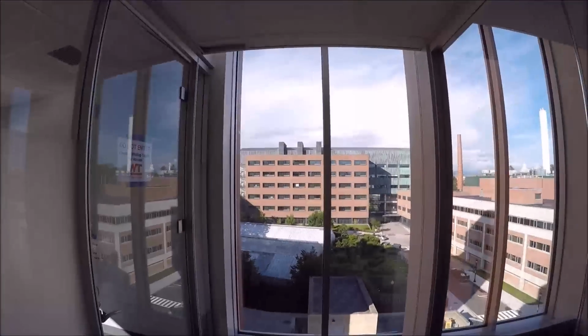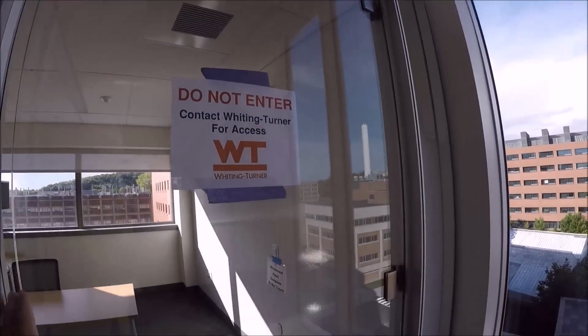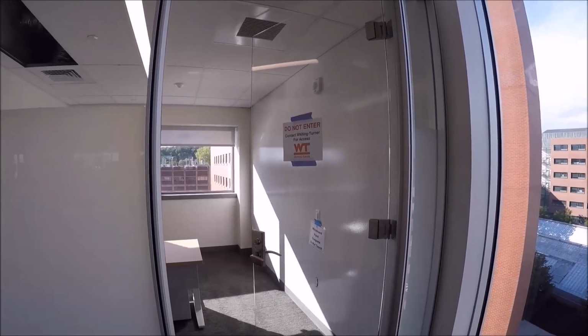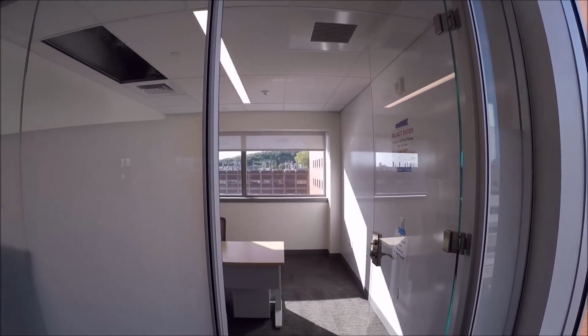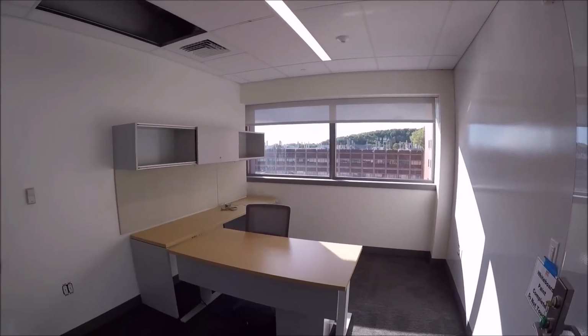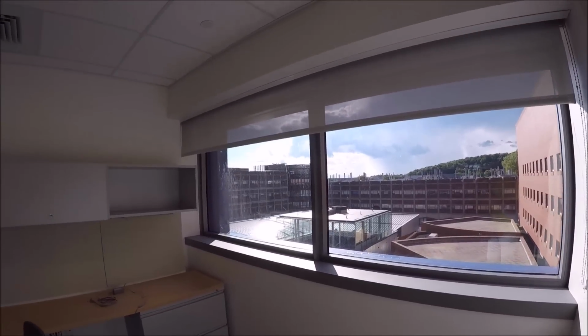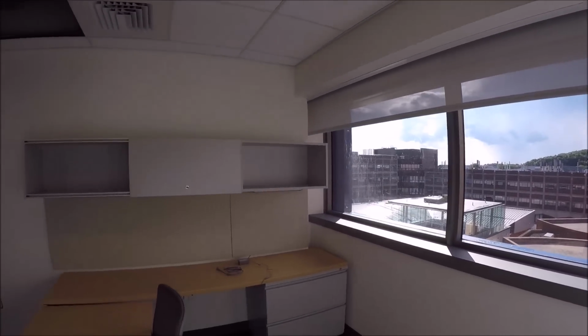A quick peek into one of our faculty offices in this area. Just a great glass doorway on the entrance. The OPEC panel, so you can't see in through here. The workstation installed. The view to the north to the plaza area. And again, it's late in the day. This is the afternoon sun that comes in through here.